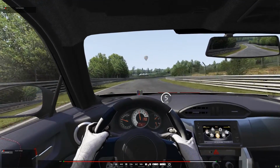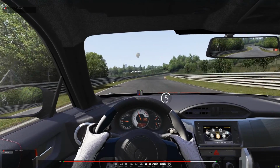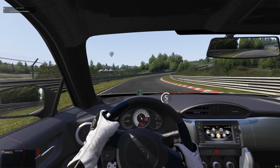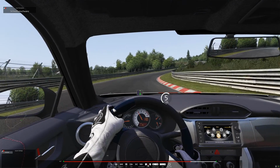It's another one that you can end up in the left in the arm curl if you're not careful. Stay to the left. The last tree is your turn in point. That tree right there is when you start to turn in. You're going to lift through here, get the car settled into the corner, and you can get back and feather the throttle back through here again.